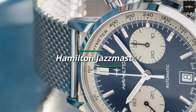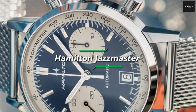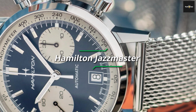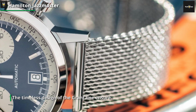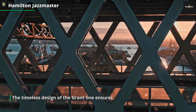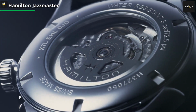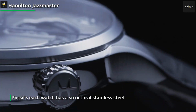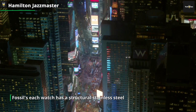Next up, we have the Hamilton Jazzmaster. The Hamilton Jazzmaster Viewmatic Skeleton Gent Auto skeletonization motif highlights the company's renowned craftsmanship and unwavering precision. This watch shows the escapement, hairspring, and barrel, demonstrating how hard it works to maintain accurate time. This Hamilton watch has an open-back 40mm stainless steel case, in keeping with the brand's dedication to design.